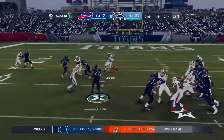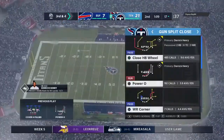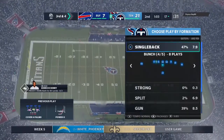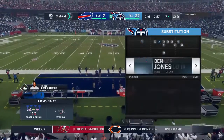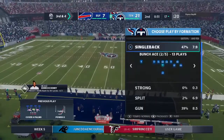Running from the gun with Henry. They get 6. That'll leave them with 3rd and 4. So much of the game today, we're looking for hybrid players, guys who can do a combination of jobs. And anyone who plays a strong safety position, now more than ever, is a hybrid type player. Half defensive back that covers passes and half linebacker that makes tackles. We just saw the linebacker make that play.